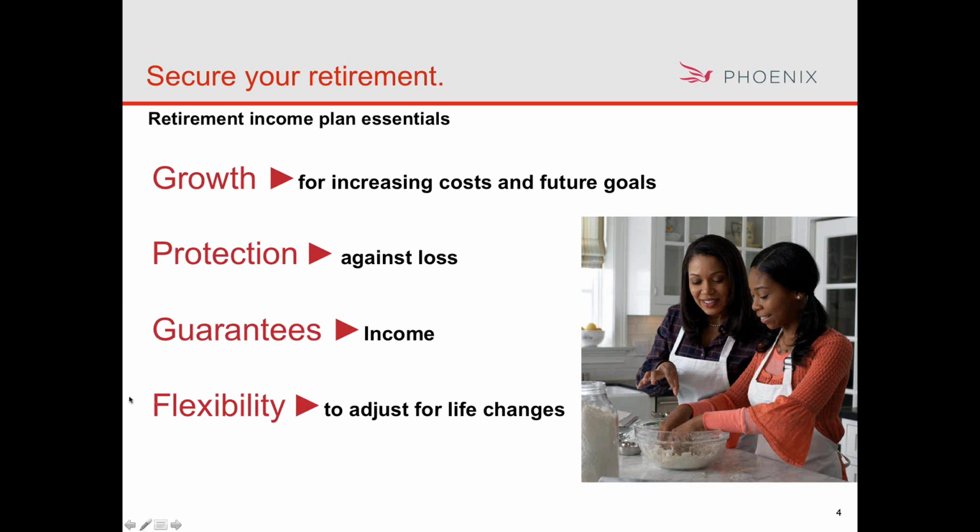And then guarantees, right? Income being the most popular guarantee selected, but things like, as we're going to go through, a nursing home rider that feels like long-term care baked into the annuity, and the best enhanced death benefit in the business. It looks like life insurance, baked into the annuity. So we're offering lots of flexibility. In addition, there's liquidity. We have penalty-free withdrawals.